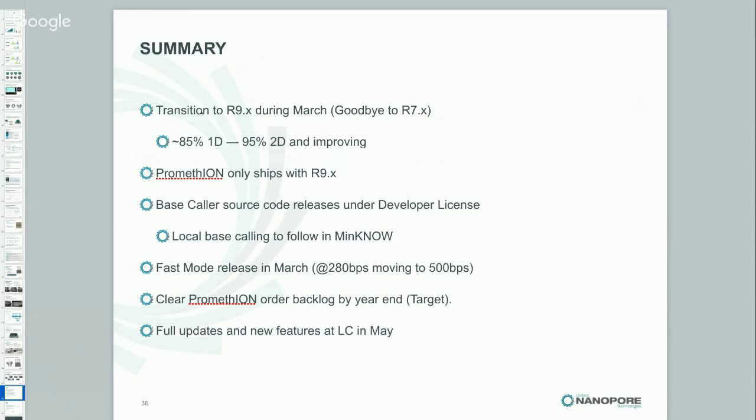So let me summarize what's happening. We're transitioning everybody to R9 point something during March. And when that's done, we will obsolete R7. It's goodbye to R7, the same way that we obsoleted R6. Now, R9 in our hands at the moment is giving us a mean 85 1D and a mean 95 2D. And it's improving very rapidly. So it's the way forward as far as we're concerned, in particular because it enables that 1D utility. For most people, not everybody, but for most of our customers, we know that's important. Promethean shipping end of March, first customer, only with R9. It's an R9 system.